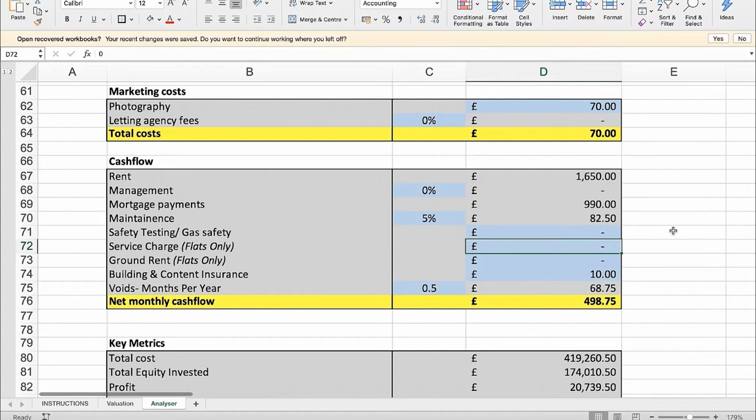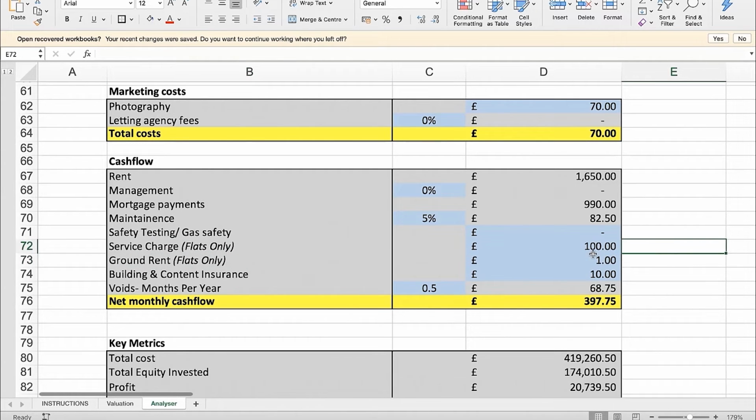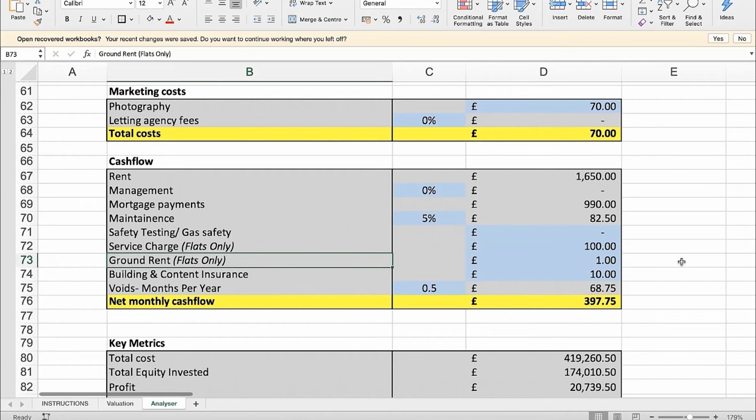You might have a service charge if this is for flats only, and the service charge might be £100 a month. It might be £200 a month. It just depends on what type of building you have. Now, this particular case is a council building, and that's typically around £100 every single month. The ground rent is normally about £10 a year, so I'll just put this as £1. It's very, very low on ex-councils. On private buildings, it might be slightly more. Now, if you have houses, then you don't have either of these costs, but for flats, for ex-council, it's about £100 and about £1 a month for the ground rent. It might be more for private.